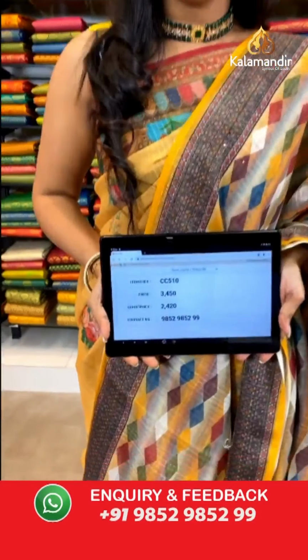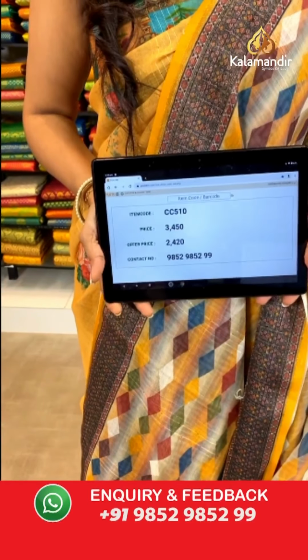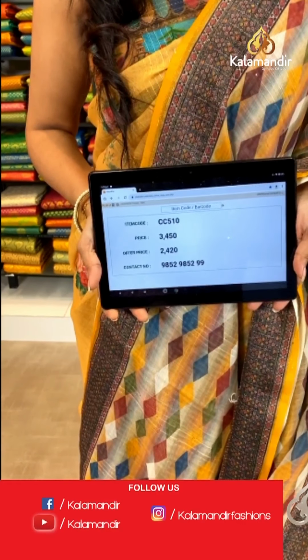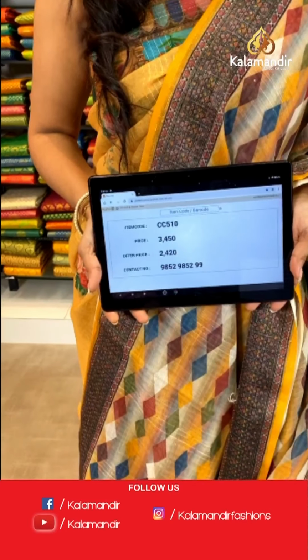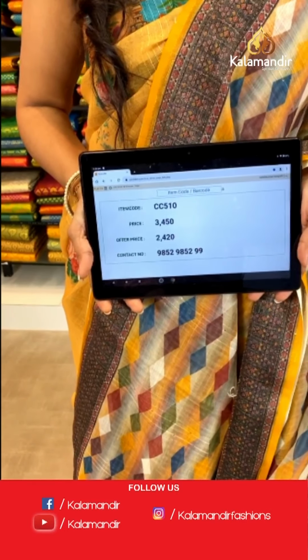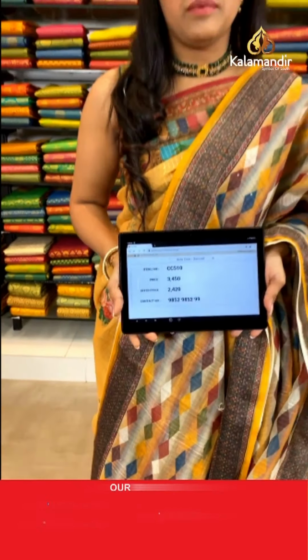Sari code CC510, actual price 3450 rupees, and offer price is 2420 rupees. To place an order for this sari, take a screenshot, send it to our WhatsApp number 9852985299.